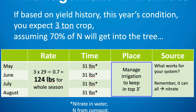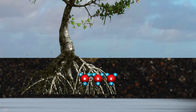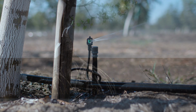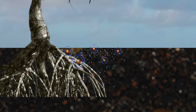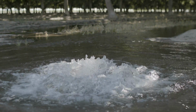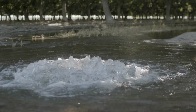Be mindful of the amount of water applied in irrigations during and after fertilizer applications. Too much water can push excess nitrates past the root zone. In this example with drip or micro sprinklers, apply nitrogen in the last quarter of the set so the fertilizer isn't pushed past the root zone. With flood irrigation, it's harder to control the amount of water applied and movement of nitrate past the root zone.